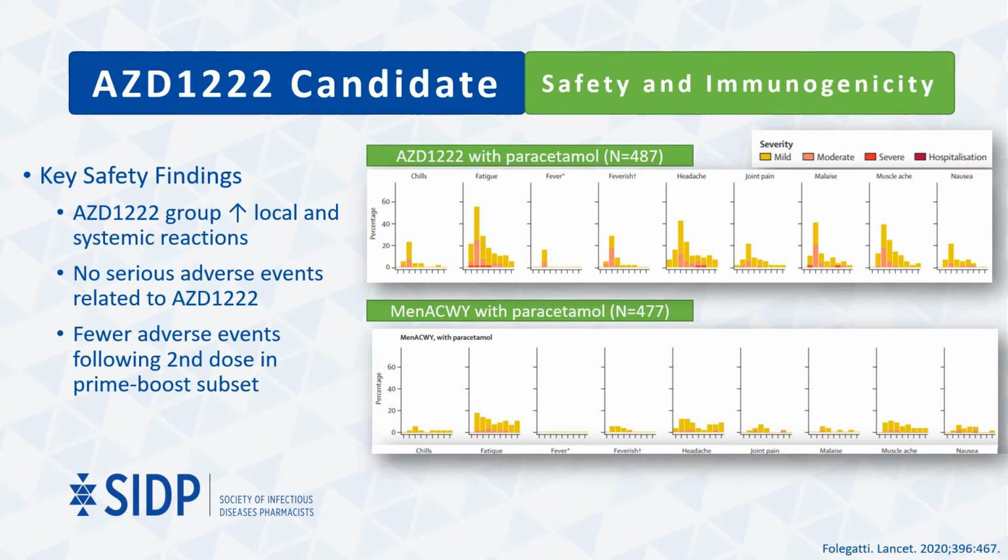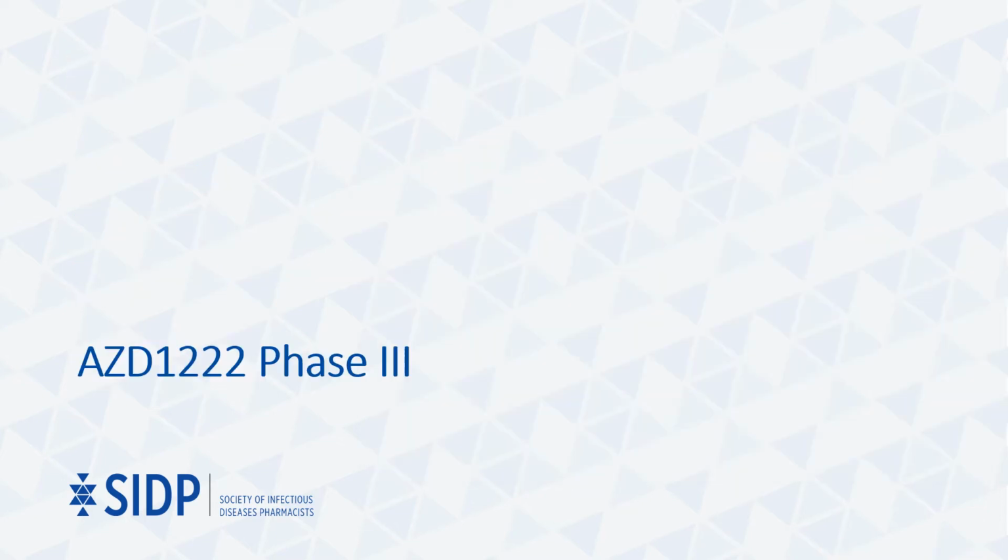Humoral responses peaked by day 28 and cellular responses appeared by day 14. These responses were more potent in the prime booster group, and this led to further clinical data needed regarding the prime booster regimen rather than the single dose. Next, we will discuss the pivotal efficacy trial for AZD1222.